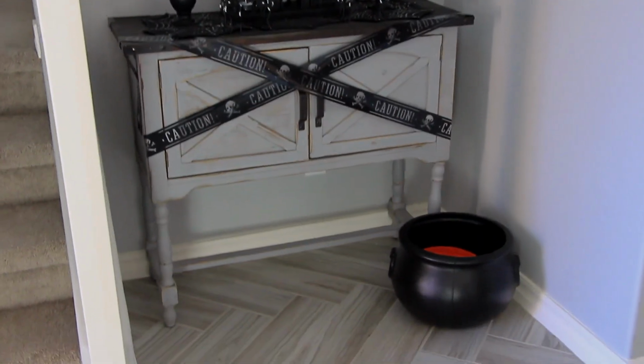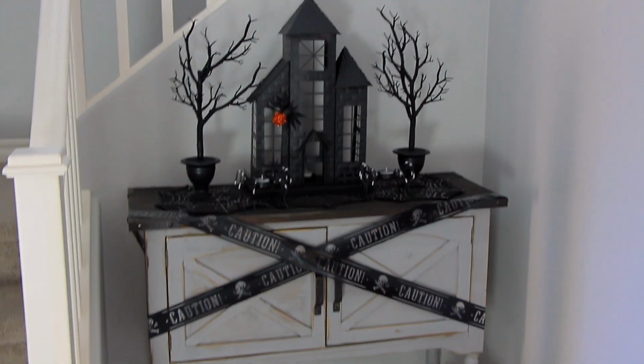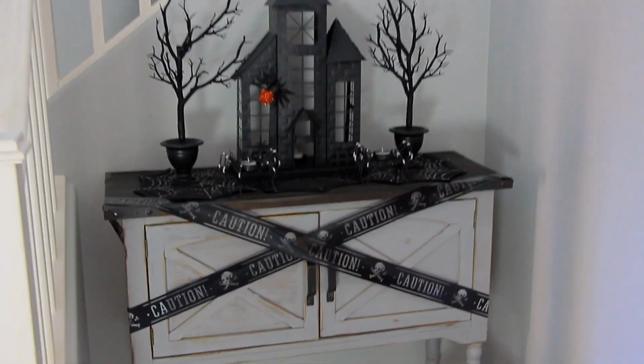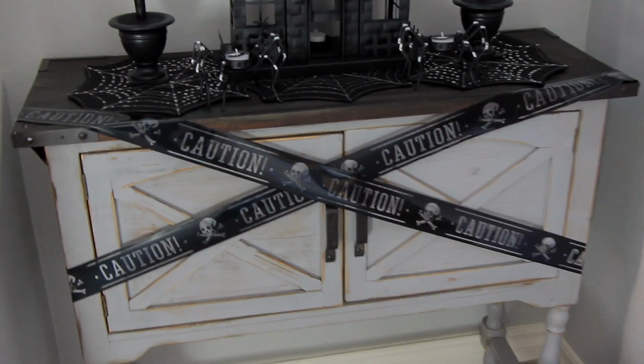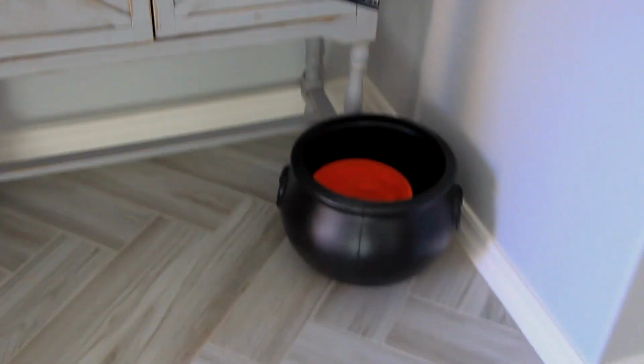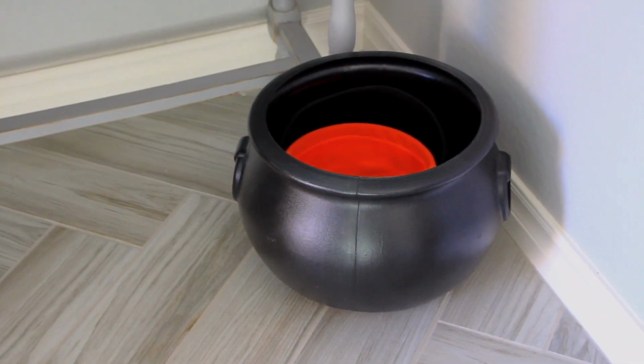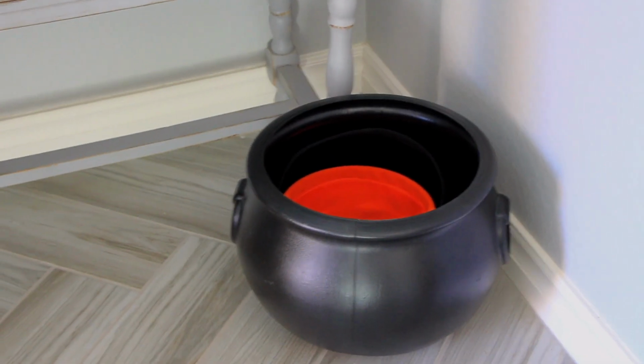So here in our front entry, it's pretty simplistic. I might add to it eventually, but right now this is what it looks like. I put some of this caution tape around the table. I have this cauldron that Mama Bee actually found at Walmart years ago and gave it to me. We'll be filling that with candy for the trick-or-treaters eventually.